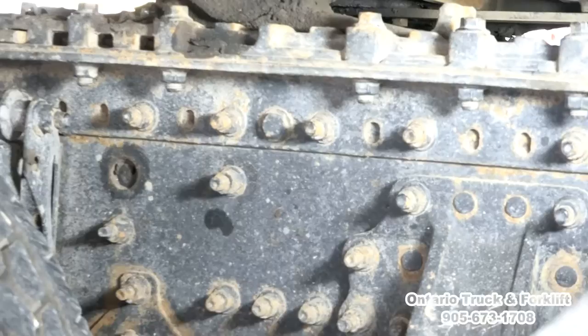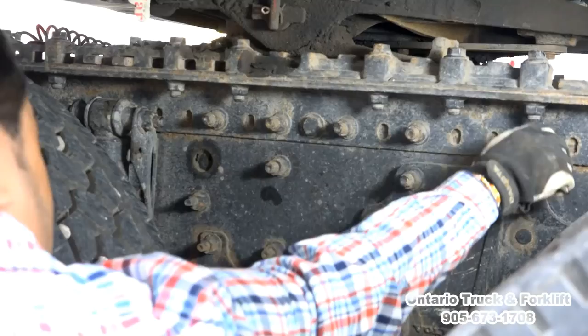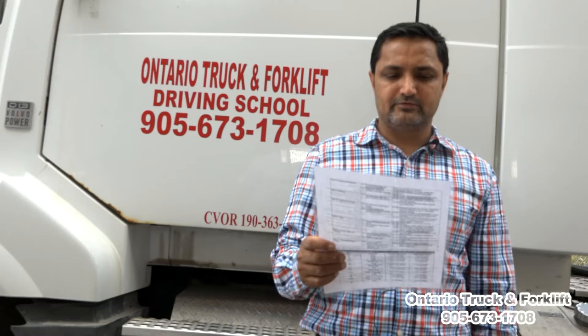We'll check coupler mounting. Coupler mounting plate, there's no crack, no damages. All the fasteners are tight and secure. No missing fasteners. Now we will check on the right side. Coupler mounting, there's no cracks, no damage. All the fasteners are present and they are tight and secure. No missing fastener. Now we will read the defect.